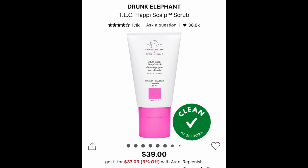It does also have an acid in it. I believe it's glycolic acid. This one is more of a cream. You do dispense it through the nozzle tip and you leave it on for a while, and then you do need to shower and rinse it off.